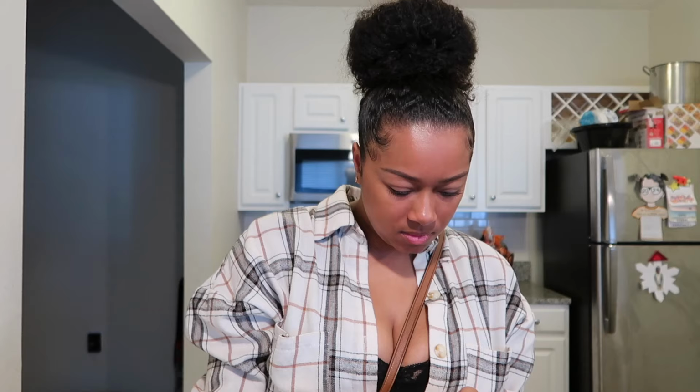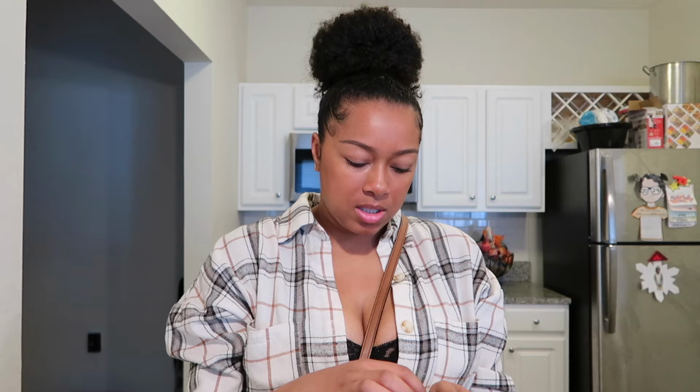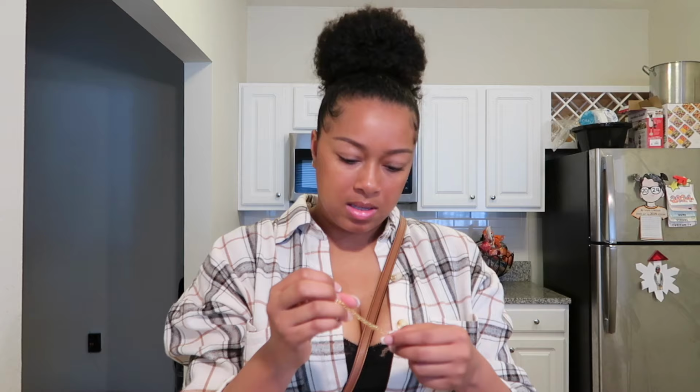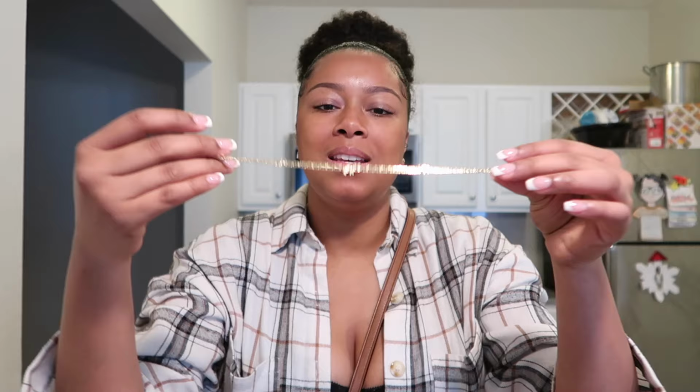So here's the packaging for this. Oh, this is my anklet. So my favorite animal is an elephant. And I was just scrolling through. This was last minute. I was about to get off. And I found this cute anklet that had an elephant on it. And I think all of this jewelry is gold plated. Look how pretty this is. It has three elephants on it. It's so cute. So I'm about to be wearing this all the time.